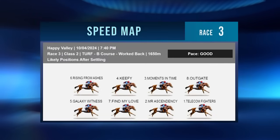But for Outgate Paul, he's a noted front runner, as is the horse to his inside there, Telecom Fighters. Yeah, so I think they can go and share the pace together. Mr. Ascendancy and Moments in Time can just sit in behind. Keefe might be one place further back than he has been because he's drawn wide. Find My Love generally gets back, Galaxy Witness does, and so does Rising from Ashes. So it looks really quite straightforward, this one.